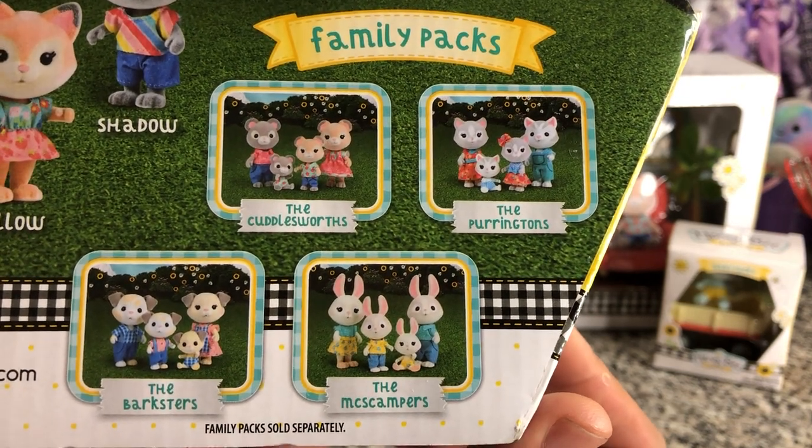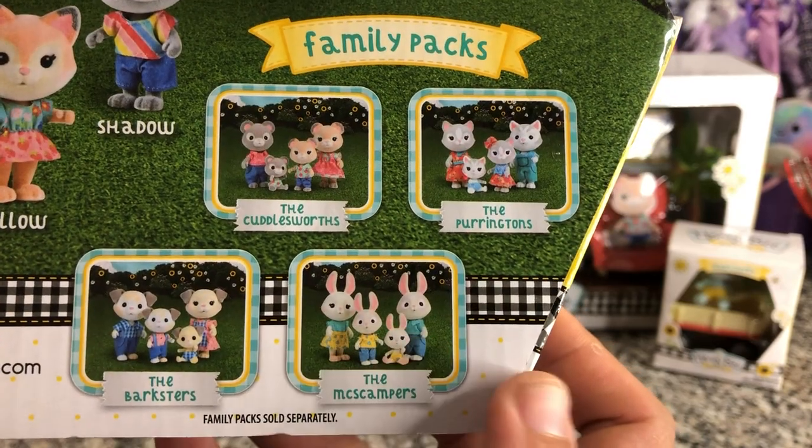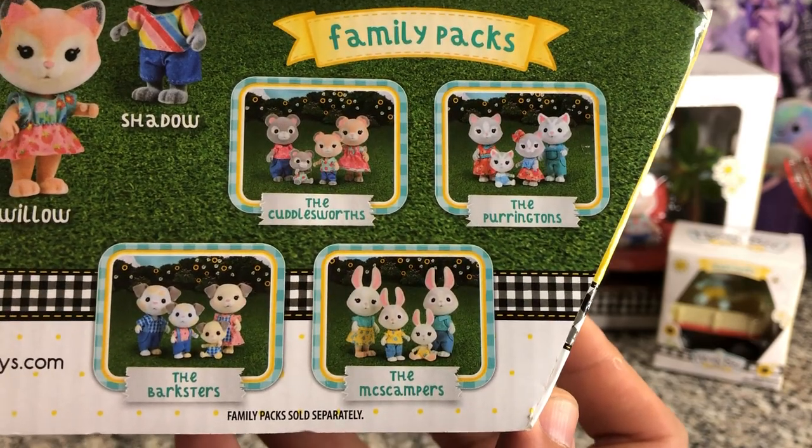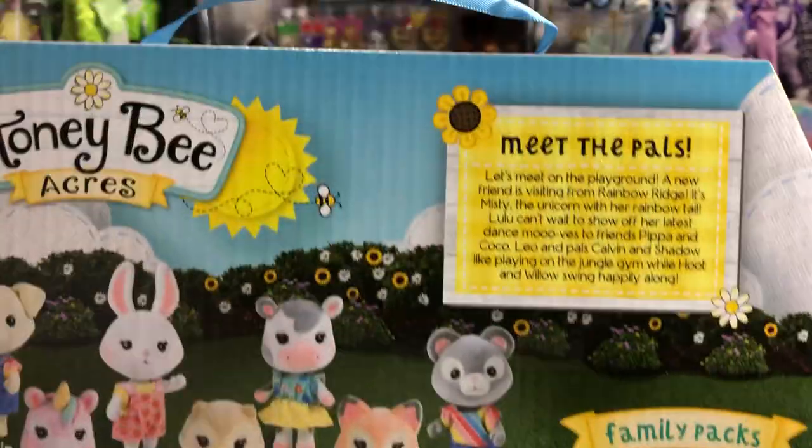But here are those family 4-packs that I was talking about. There are 4 of them so far. And they are all cute. I actually didn't see the rabbit one, the McScampers, at my Walmart, but I did see the other 3.